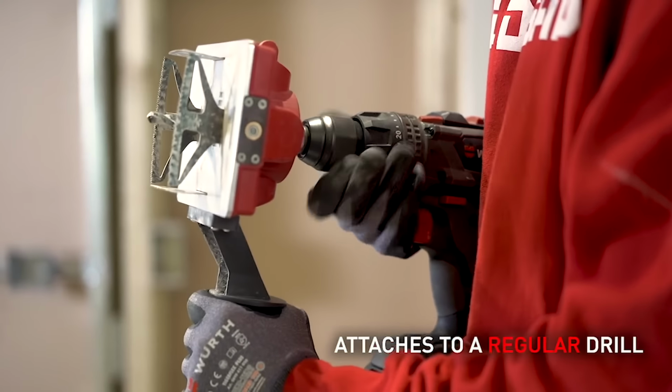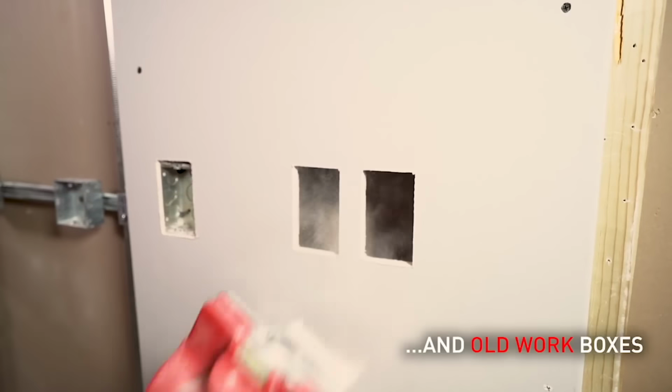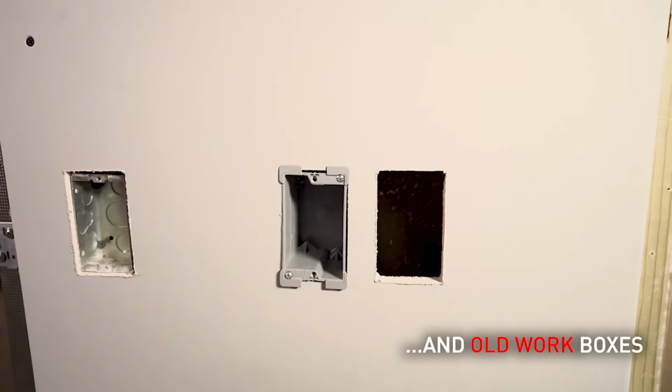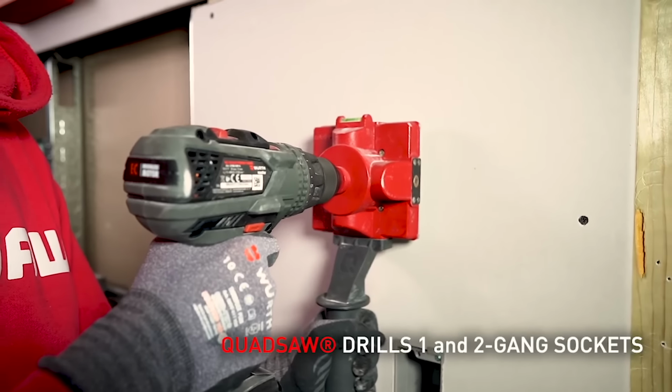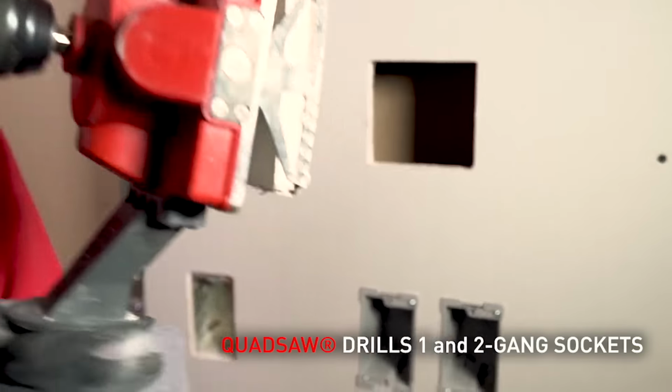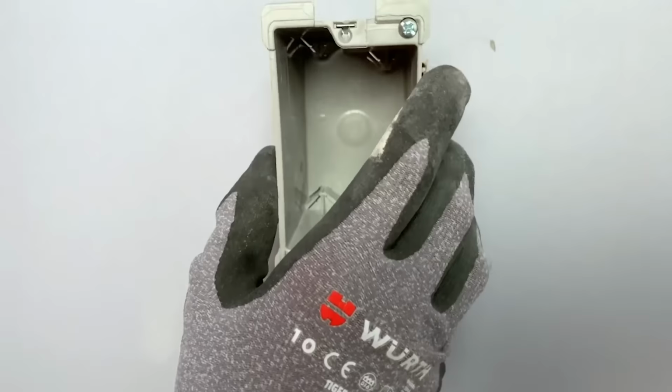These tiny tools save time and limit the waste of material. These handy tools are excellent for final touch-ups, perfect cuts, and more. Never worry about cutting the wires again or cutting an unequal square or rectangle. With the QUADSAW, you are good to go. Be sure to try it out and let us know what you think.